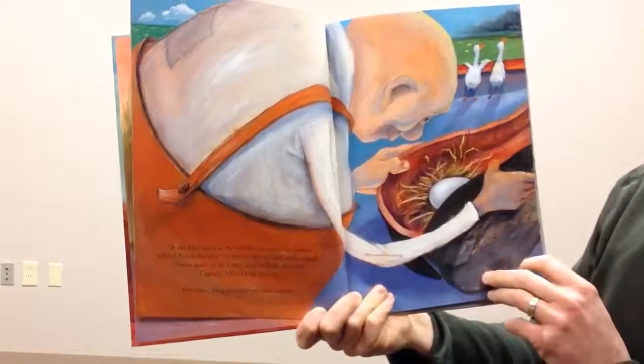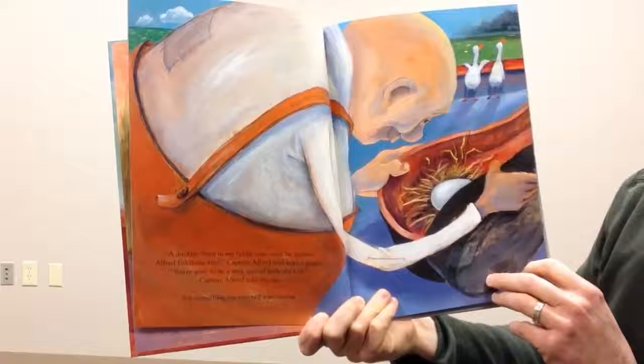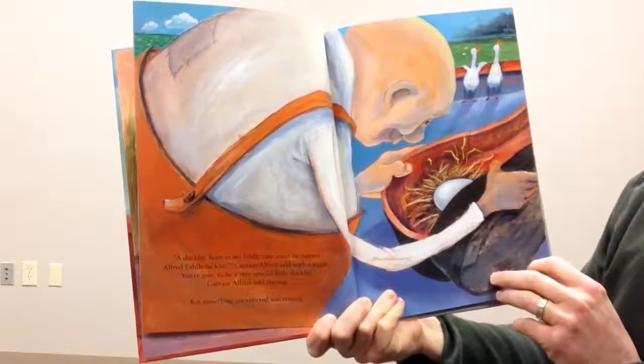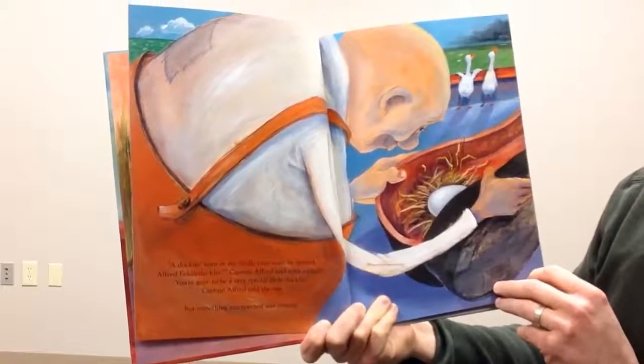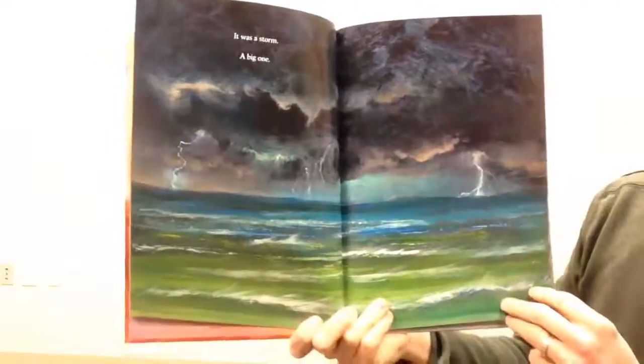A duckling born in my fiddle case must be named Alfred Fiddleduckling, Captain Alfred said with a giggle. You're going to be a very special little duckling, Captain Alfred told the egg. But something unexpected was coming. Can you see what it is?